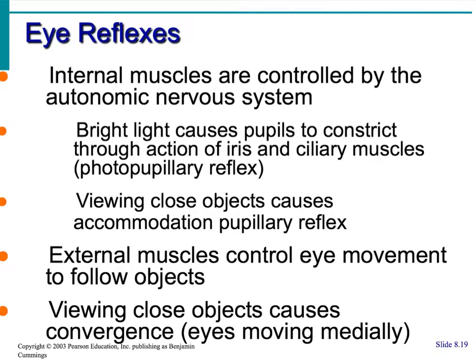The somatic part are your external eye muscles. These muscles are controlled by the cranial nerves 3, 4, and 6, which we talked about already. Convergence is that idea that we can turn our eyes toward each other to view something that's very near to us.